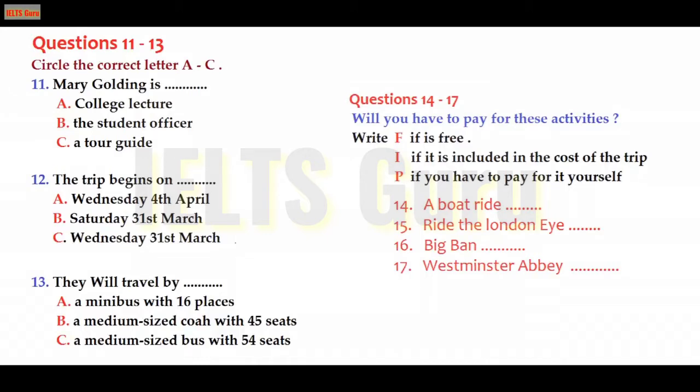Hello, can I just have your attention for a minute? Thank you. My name is Mary Golding. Some of you may recognize me. I used to be a lecturer here at the college, but I changed jobs last year and now I work as the student officer. Okay, well, I'm in today to tell you about a guided tour that we've got going to London.